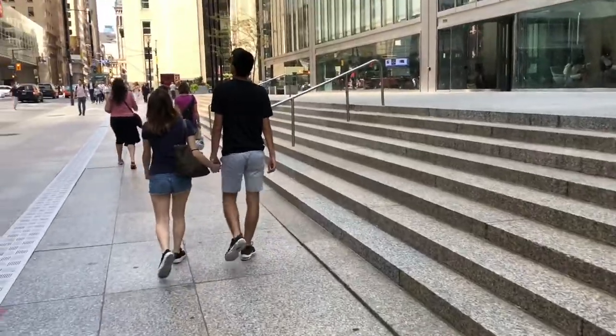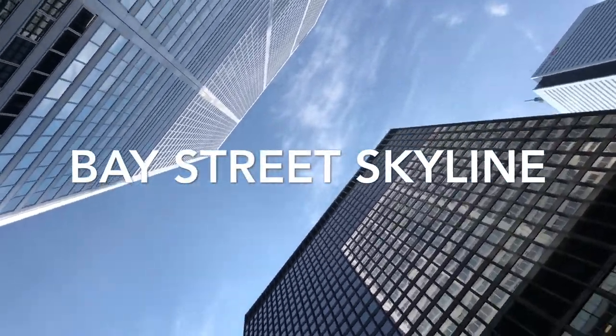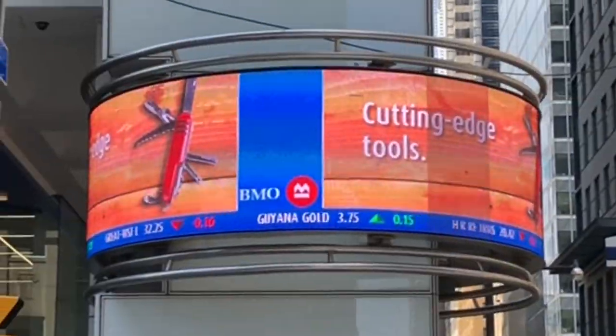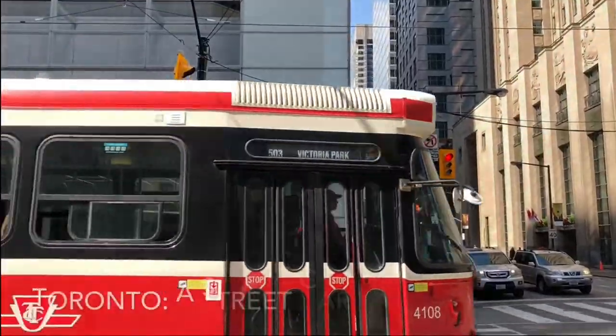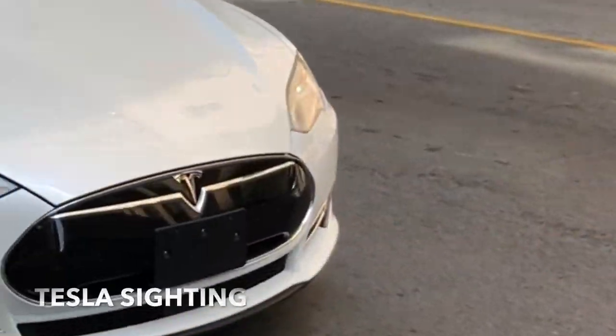This is Toronto's financial district called Bay Street, the Canadian equivalent of Wall Street south of the border, home to major banks, corporate law firms, and important Canadian institutions.